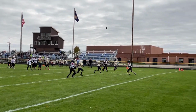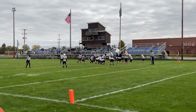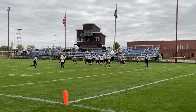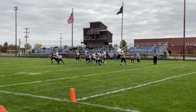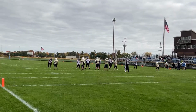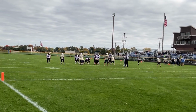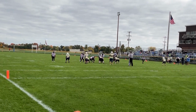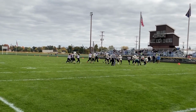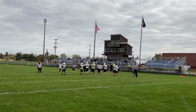Hunter Carson takes the snap. It's up in the air. That was 15 for the Vandals. Get him in. Hunter Carson takes the snap. And number 16, Cameron. Vandals set up shot. Number 12, Nathan Ellis takes the snap. Let's keep it on the run.